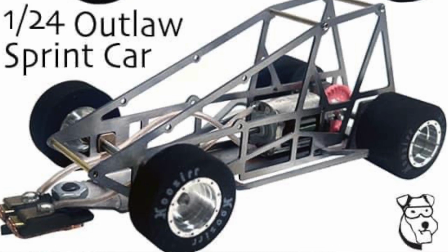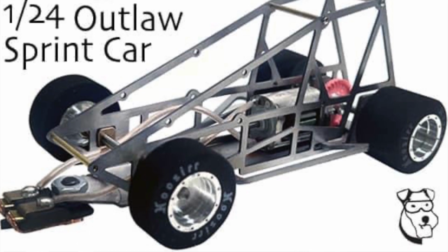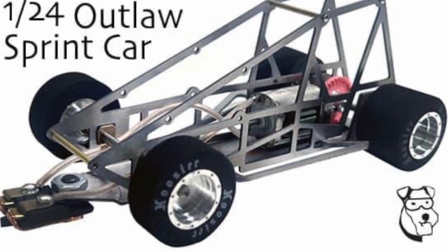This sprint car kit is one of those things. It's a 124 scale sprint car kit. I'm not sure when it's available. Hopefully soon. I am 100% sure this is going to be popular here in the U.S. Very, very cool stuff from Parma.